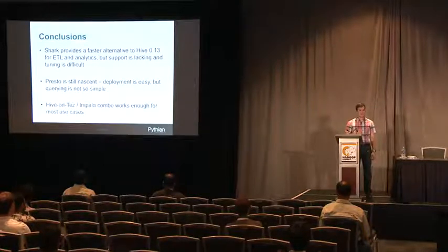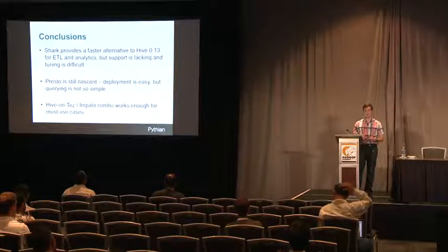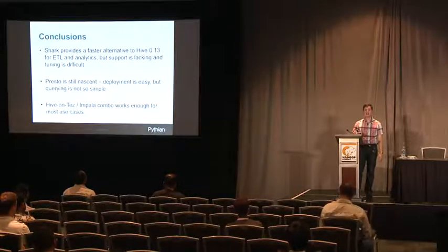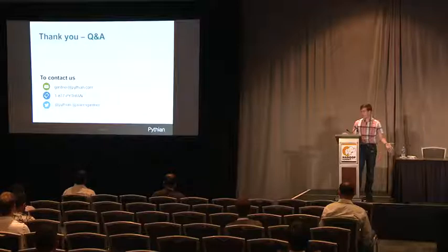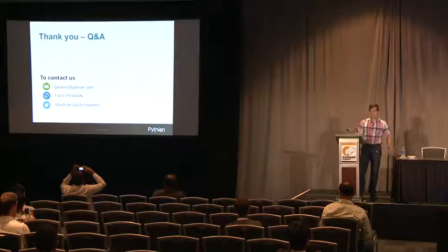And finally, Hive on Tez and Impala work pretty well. Getting Tez working on Cloudera was not super easy. But in general, if you're on Cloudera, Hortonworks, or MapR, you should be able to get some combination of fast Hive and Impala and be able to satisfy your ETL and your analytical needs. So that's all. Hopefully you've been enlightened. Does anyone have any questions?